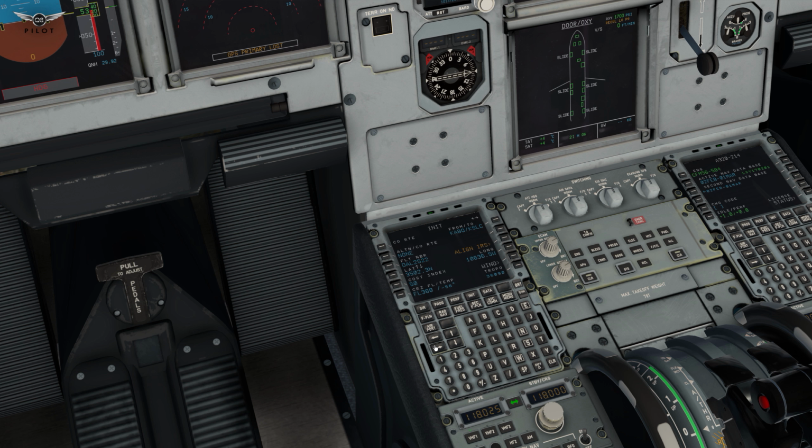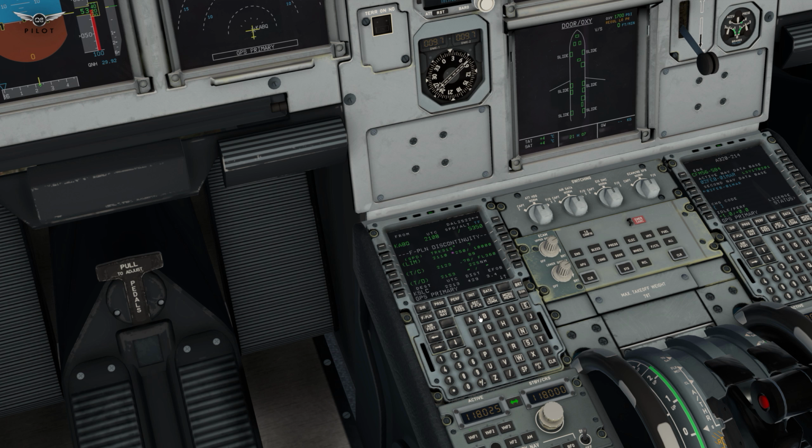Okay. Align IRS. Alright, let's go ahead and set up our fuel. Alright, so zero fuel, block fuel, everything is set. Let us go ahead and set up our flight plan.